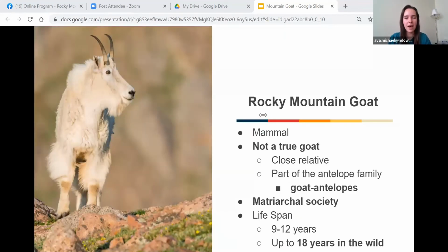All right, so the Rocky Mountain goat is an animal. They do give birth to live offspring, but they are not a true goat. Even though they look very similar to a goat, and they are called a goat, they are not actually a goat, but they are a close relative. They are part of the antelope family, so they are more properly known as goat antelopes. Their lifespan ranges from 9 to 12 years and up to 18 years in the wild. So they do live longer in the wild. Males tend to live about 15 years, females about 18 to 20 years.